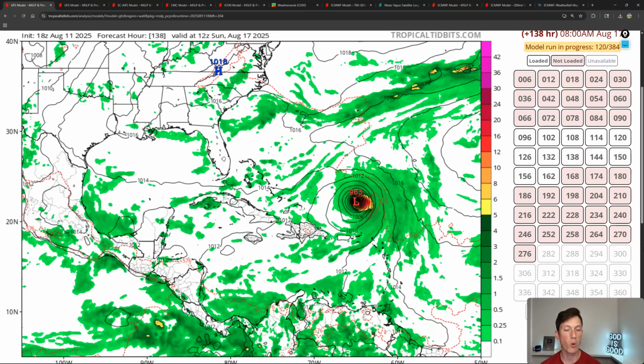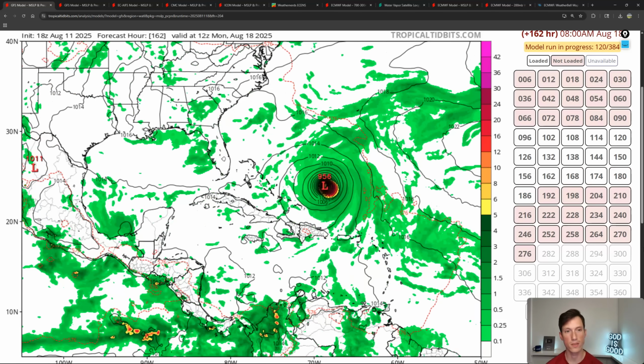So at this point, it's close to where the Euro has it. Okay, when does it recurve? The more this drifts west, the more trouble we're in. Okay, so we get into Monday. It's literally 6.5 days from now, right? 956 millibar low. This is definitely a Category 3 hurricane, at least at this point. Turks and Caicos Islands here, Bahamas here. It's kind of splitting between Bermuda and that.